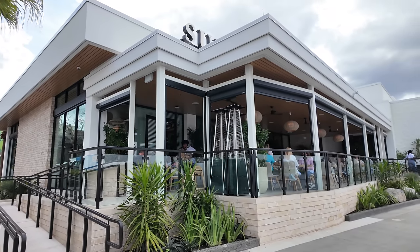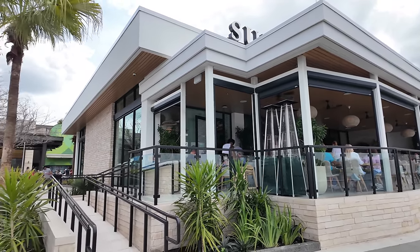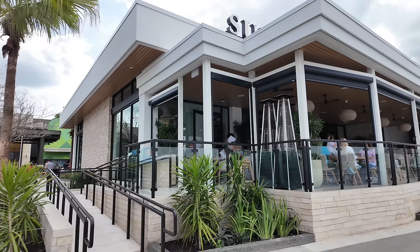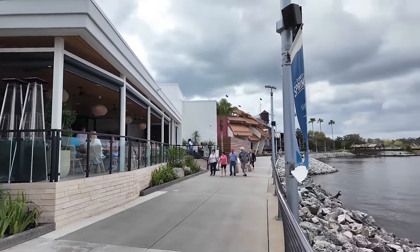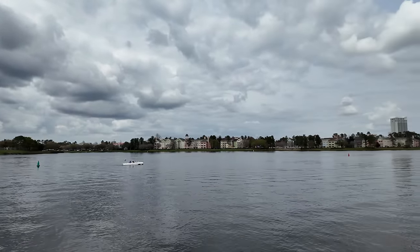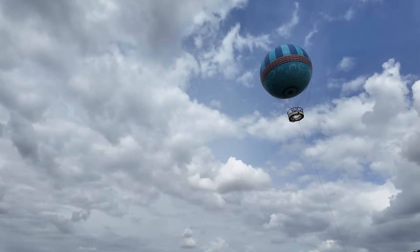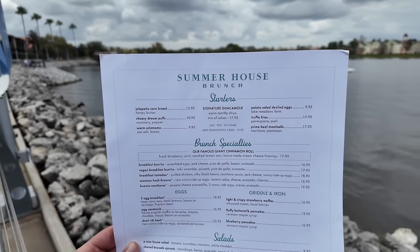We have made our way down to Summer House on the Lake, and I'm hoping that we can actually sit outside because look at how beautiful the outside seating is. They actually have a nice view of the Ampucars and the balloon up in the sky there. Look, it's all the way up there. And then here is a look at the menu. Like I mentioned, we're going to be having brunch here.